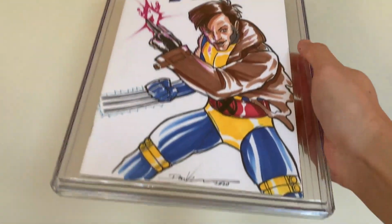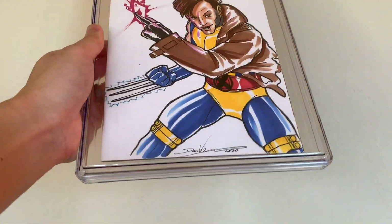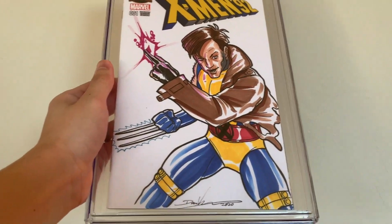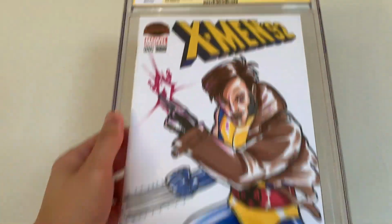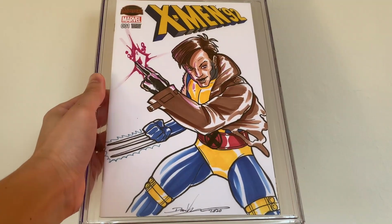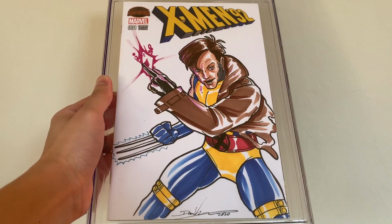Wiesenmeyer? Man, I'm pretty sure I butchered that name. Just call him Dan Wiesenmeyer. Wiesenmeyer? Jeez. Anyway, this is an awesome Morph sketch by Dan Wiesenmeyer.